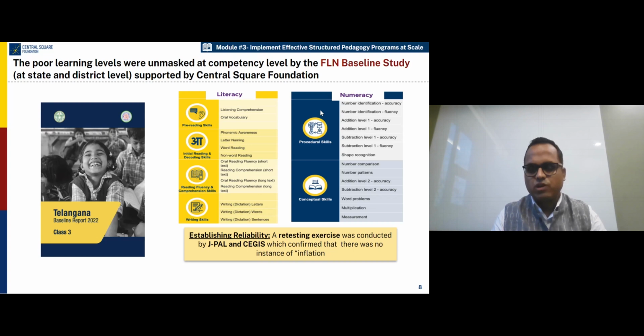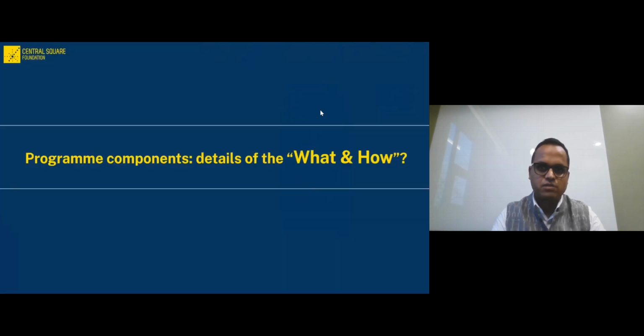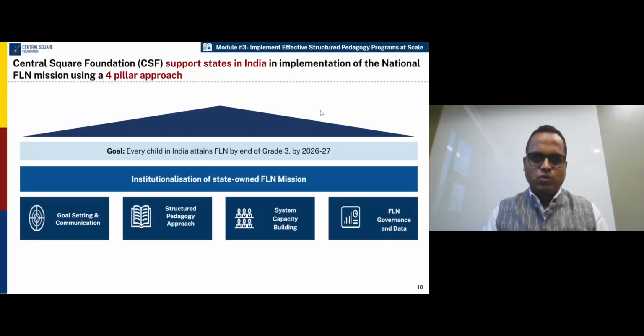This really served as a wake-up call and got the state to think that yes, our education system is in a state of emergency and we need to do something about it. We supported the state government to design an FLN program with a few critical pillars such as goal setting and communication, structured pedagogy approach, system capacity building, and FLN governance and data, through which the state wanted to improve the percentage of children who are currently at the grade level in a systematic manner.